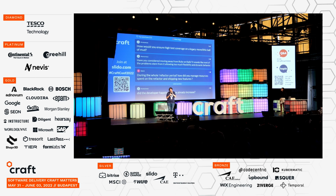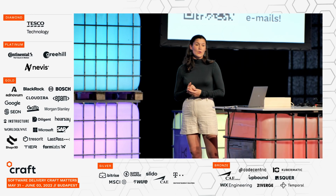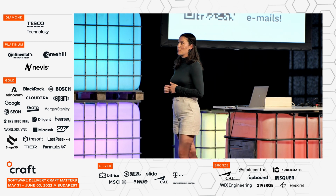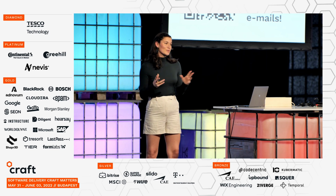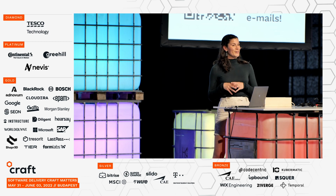How would you ensure high test coverage on a legacy monolithic ball of mud? Yes, it gets harder and harder the farther into that monolithic ball of mud that you go. I think one of the big signals that you're outgrowing that architecture is when adding tests becomes more difficult. So you don't want to go so far in the direction of a monolithic big ball of mud where you're not able to add those tests. But similarly, test-driven development practices work well for monoliths in the early days.